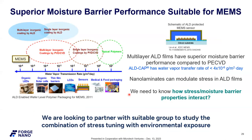All right, so this is a topic we've already talked about a few times, but let's talk about it one more time for good measure. And that's moisture barrier performance of ALD. Again, we get asked this question a lot. I think this is the most common gateway for people to start using ALD. An ALD ceramic, especially as a nanolaminate, is a wonderful moisture barrier.